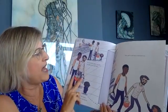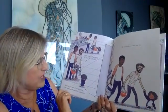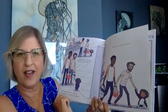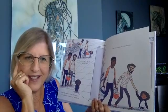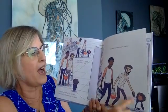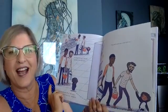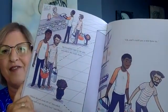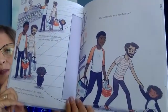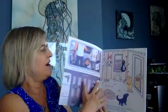She found her dads at the deli, just where she left them. "Where did you sneak off to?" they asked. "Oh, I just went to the party hats," said Harriet. Is that where she went? Oh, and I could use a new bow tie, she was telling her dads. And look at her dads smiling. I love their expressions. They're thinking, you only went to the party hats, did you? And what happened to your bow tie?